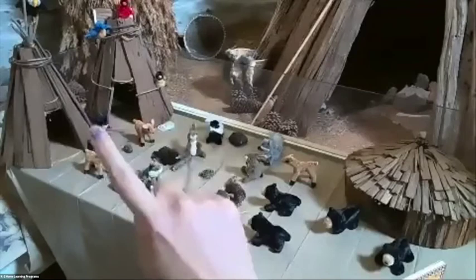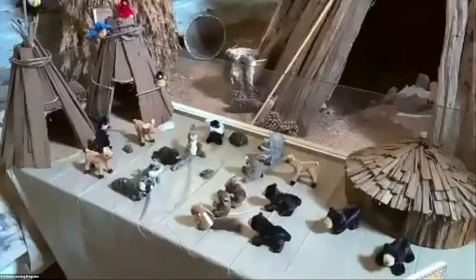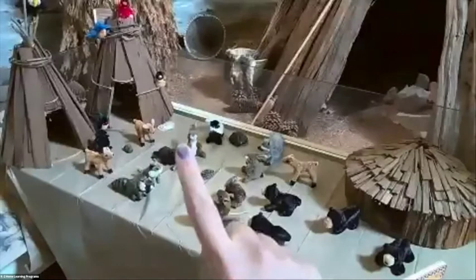I spy a beaver. He's right by a branch. There's a little beaver right there. I spy a skunk. Do you see the skunk? Here's the little skunk. And I spy a rabbit. Oh, lots of you can see the rabbits.